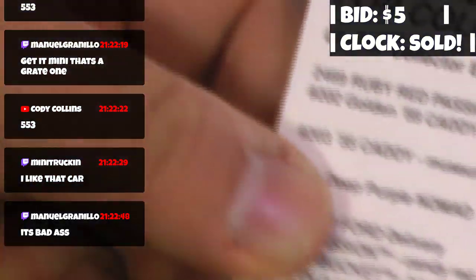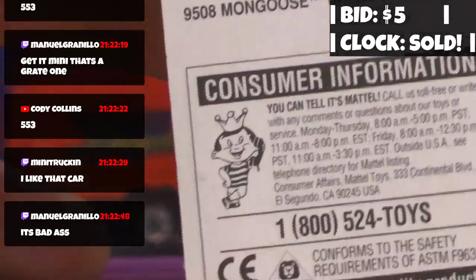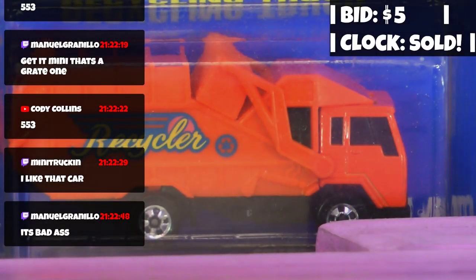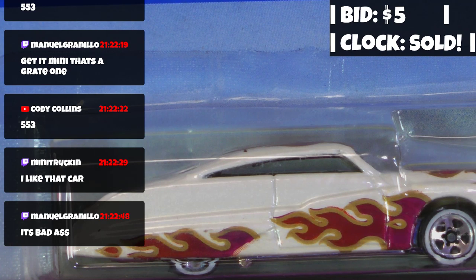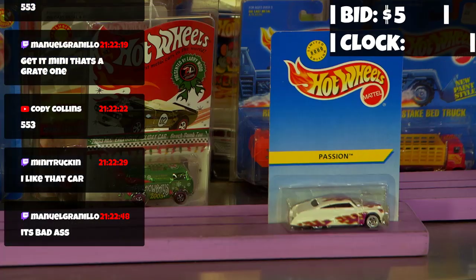Look at this. M&D Toys. Limited edition. Not very many of those. Look at that. All right, so 1995. 25 years old. Now, if you collect Purple Passions, that is very unique. Purple Passion. Check it out. How about a bid on the Passion? Come on, boys. Come on, girls. Let's go. There she is. Beautiful. Only 8,000 in the world.